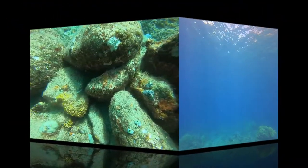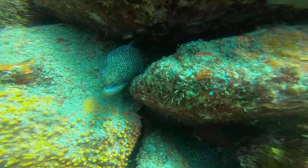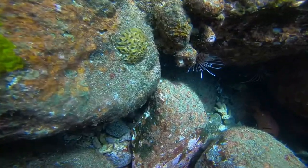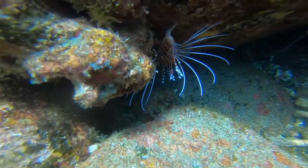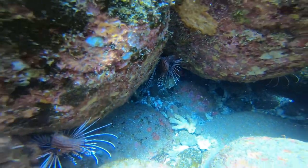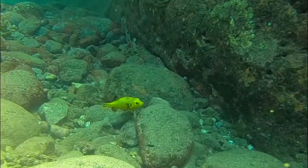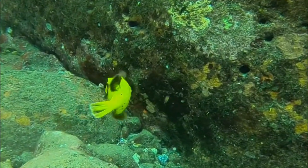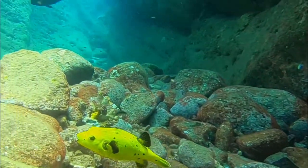Now there's a shadow, there's a shadow. Could be the barracuda. This little guy is a mire. And there we have some white-lined lionfish. Sweet. And this is a really unusual puffer fish. He's bright yellow, little brown fins, very tame.